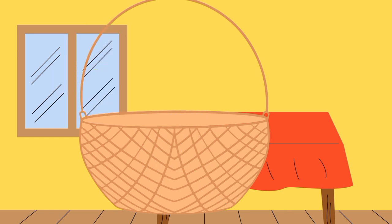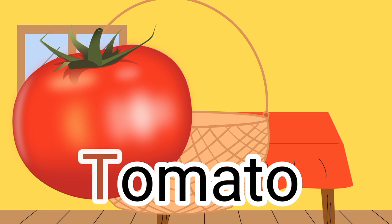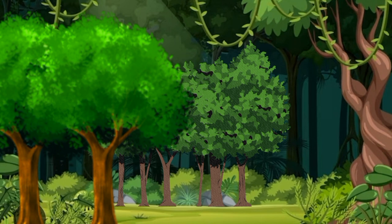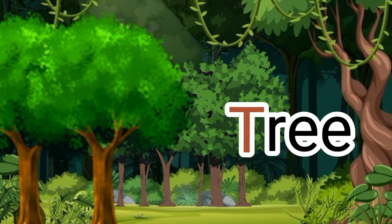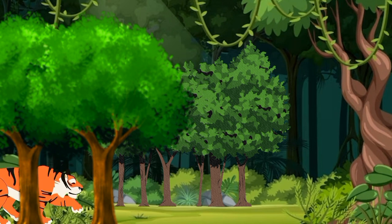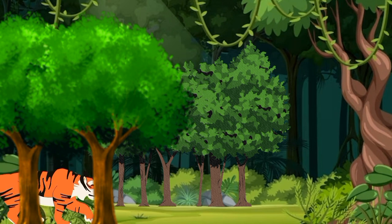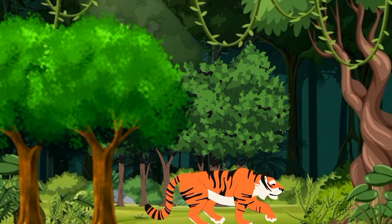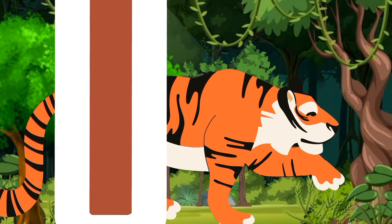What else is in the basket? It's a tomato. Tomato starts with the letter T. Wow, there are so many trees in the jungle. Trees starts with the letter T. Who's coming? It's a tiger. Tiger starts with the letter T.